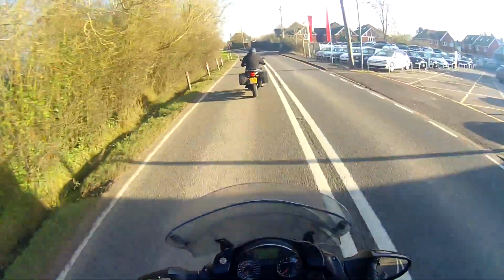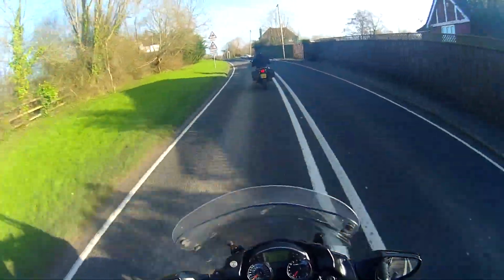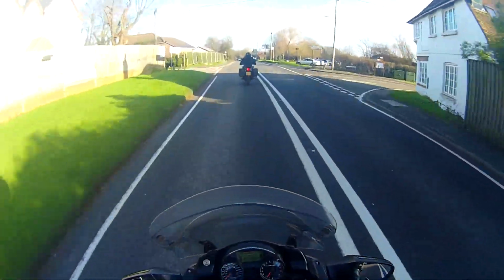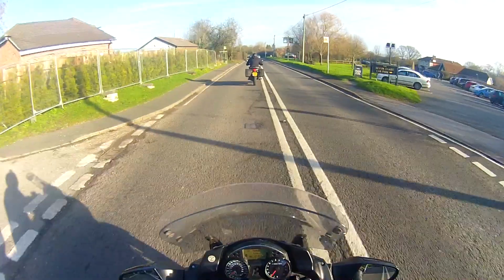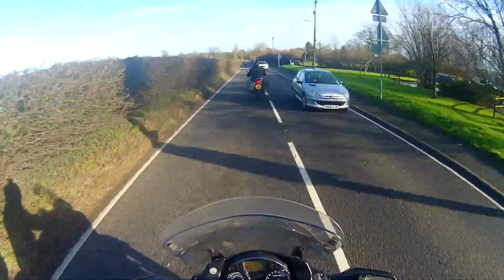We've got a crossroad sign coming up, just looking for the left and the right, and obviously the pub forecourt which is up there, to see if anything's emerging out. No, it looks all clear at the moment, so we'll just continue on with the journey. Staying at the crown of the road. Road goes off down there, drifts to the left and off to the right.